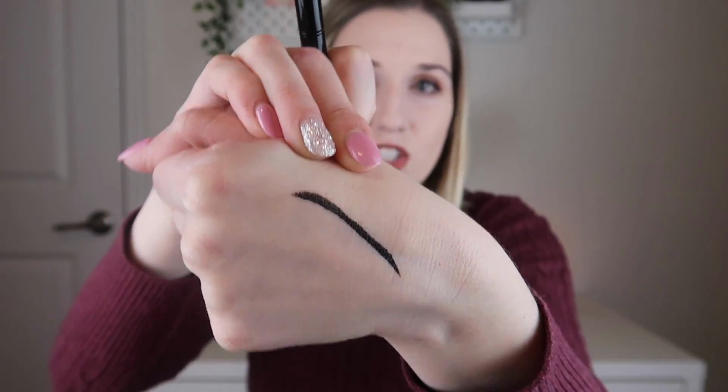I don't know if that's really showing up on camera, but again, I will try this on in my try-on video later this month, so stay tuned if you're interested in that to see how it performs on my eye, because hands and eyes are different.